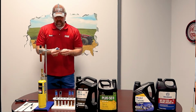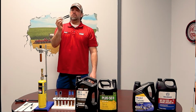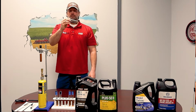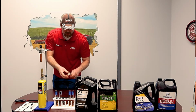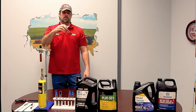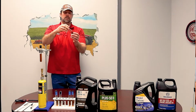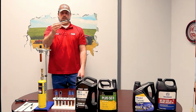So here's the CNH and the John Deere product. When I did that, they instantly both turned a really dark color. It's not black, but it's dark. But they both have decent viscosity to them. It did damage them a little bit, but not much. When we went to the Rural King and the Mobil, this is where it got kind of weird. At the same temperatures, like I said, it boiled much quicker, but these two oils retained their color. They retained their color, but it did damage their viscosity improvers more so than the CNH and the Deere.